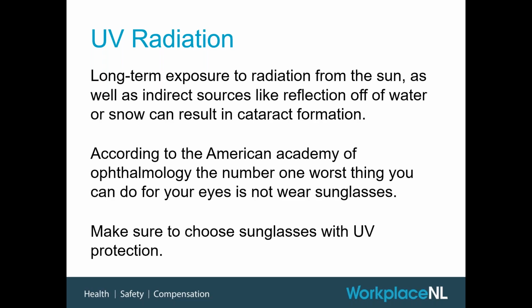Now, when choosing sunglasses, it is important that you pick something that actually has UV protection. You can just get tinted glasses that don't have UV protection. So it's important that when you're buying sunglasses, whether they're for work or for home, that you check to make sure that they have that UV protection included in them.